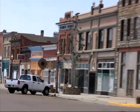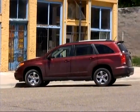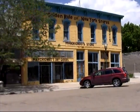In the city of Raton itself, just below the Colorado state line, you'll find some well-preserved downtown buildings from the late 1800s and early 1900s.